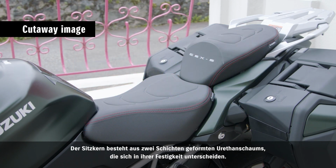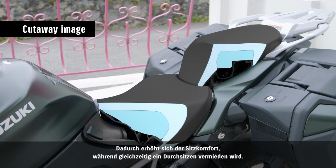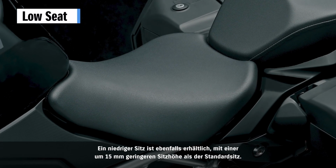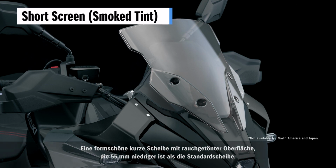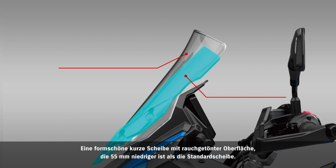The seat is constructed from 2 layers of molded urethane foam that differ in level of firmness. This makes the entire seat feel better to the touch and more comfortable to sit on, while still providing firm support for the rider's weight. It is extremely comfortable and helps reduce fatigue on long rides. A low seat is also available in the lineup, with a seat height 15 millimeters lower than the standard seat. A stylish short screen with a smoke tint finish is 55 millimeters lower than the standard screen.